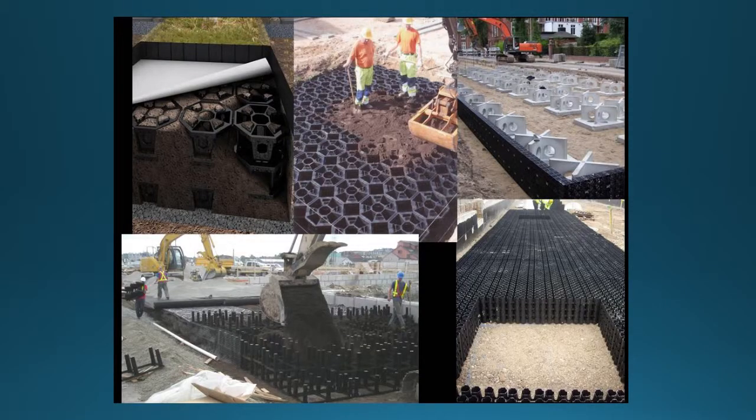I don't know how many of these plastic structures, I don't know what the generic term for them is. The one I know of from the States, I think Deep Root, does the Silva cells, they call them. But these other ones I keep running into over in Europe are the same concept. It's just different plastic structures that stack on top of each other so that you can put good soil inside of it, and then you can put the pavement on top of it to be supported by the structure.